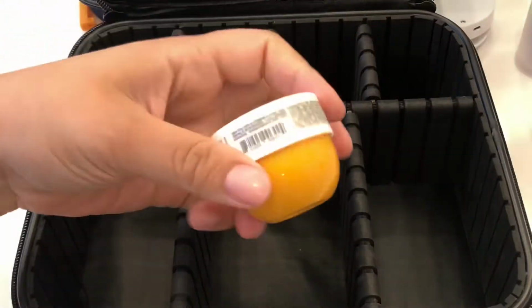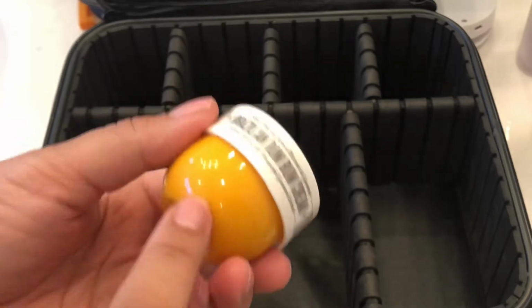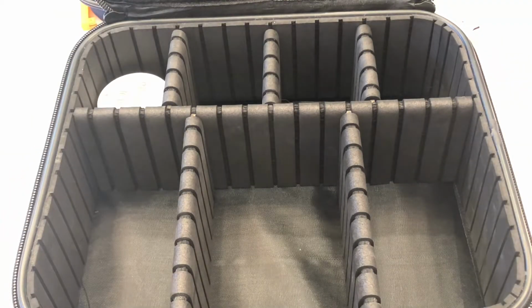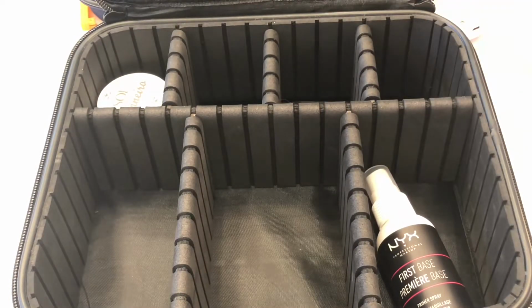So I don't have a travel size. Actually, I used up all my Bum Bum cream, so I just put it in here. We'll just throw that anywhere until we figure it out. All right, so next I use a setting spray, and I actually like this NYX First Base one. So we'll just put it there.